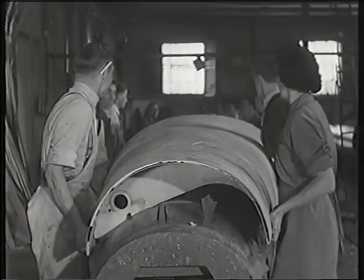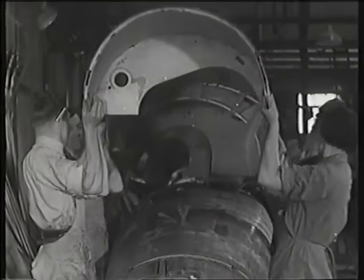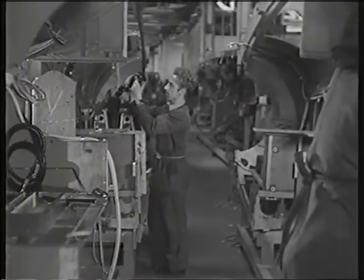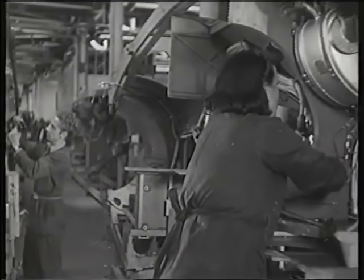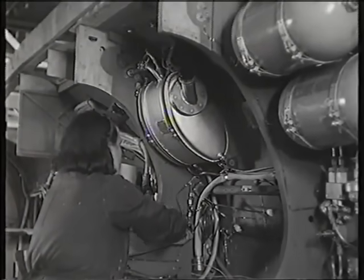This is known as carapace or lobster shell construction, and like a lobster, the fuselage is served up in halves, a fact which greatly facilitates the installation of equipment, controls, bonding, hydraulic, pneumatic and electric lines.